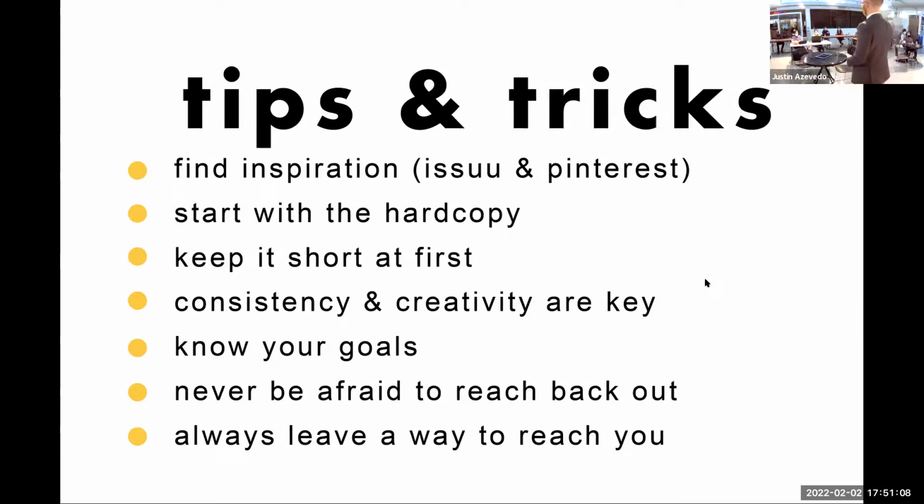Consistency and creativity are key. Making sure that you're showing your creative side, but you have to find a way to be consistent through it. This is my favorite part and always drives everybody nuts. There's nothing wrong with going back and fixing your old projects.